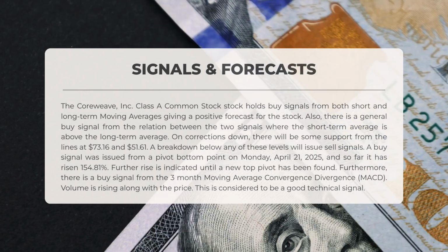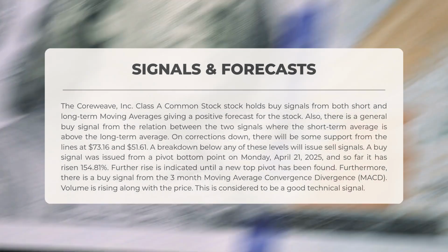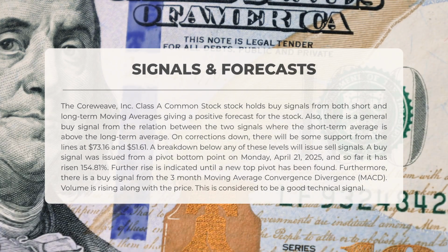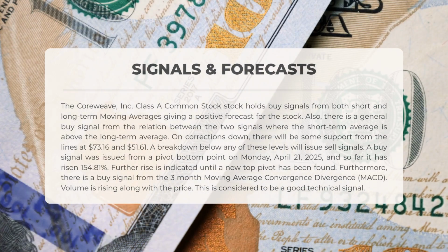Class A common stock. The CoreWeave Inc. Class A common stock holds buy signals from both short and long-term moving averages, providing a positive outlook for the stock. Additionally, there is a general buy signal indicated by the relationship between these two averages, with the short-term average positioned above the long-term average. Should there be any downward corrections, support is expected at levels of $73.16 and $51.61. A breakdown below either of these thresholds would trigger sell signals.